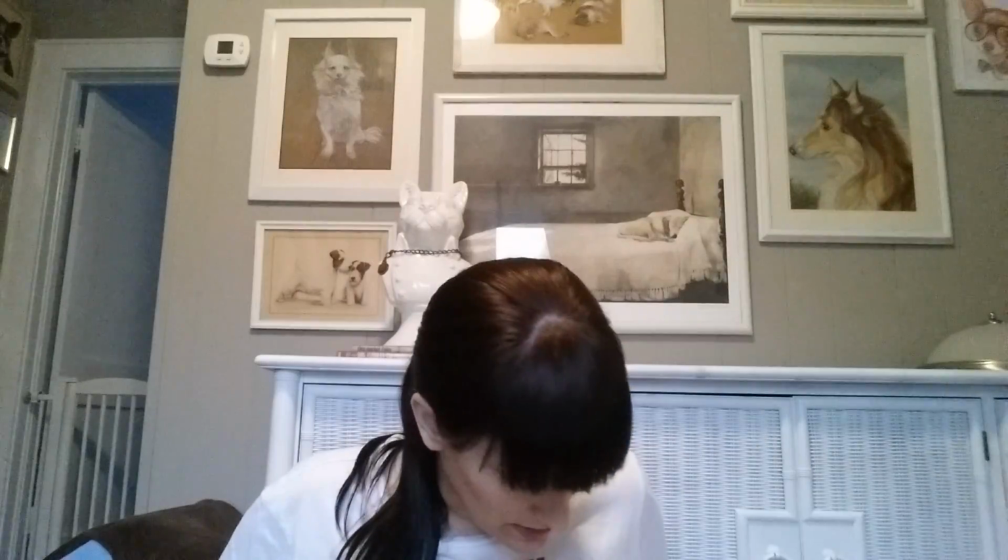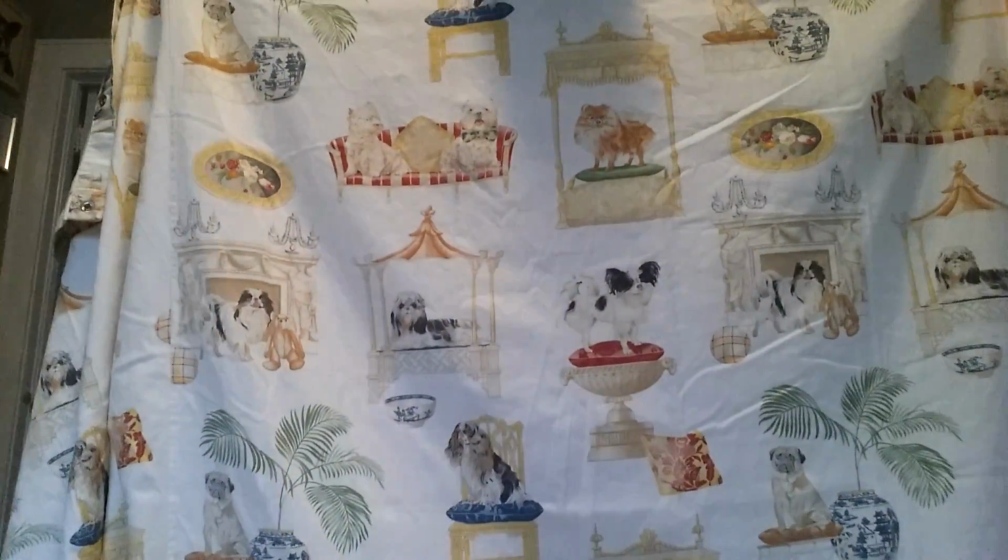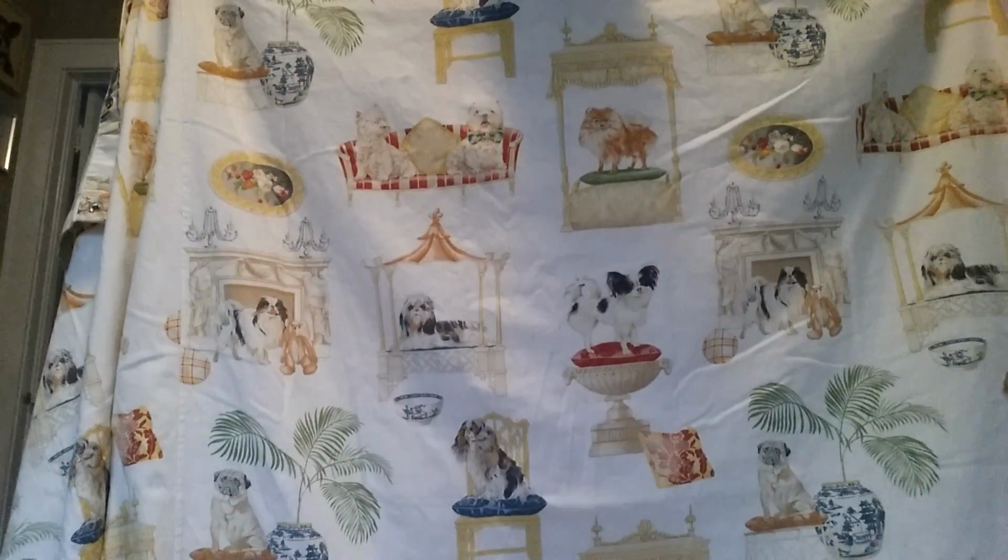Alright, and then the last item I have is a shower curtain. I am not going to use it as a shower curtain. I don't know what I'm going to do with it actually. I'm going to stand up to show it to you. But I bought it because I couldn't leave it behind for $1. Maybe I'll make a pillow. Maybe I'll use it as a curtain up in my little decor room that I'm putting together. But it's a fabric with all kinds of dogs on it.